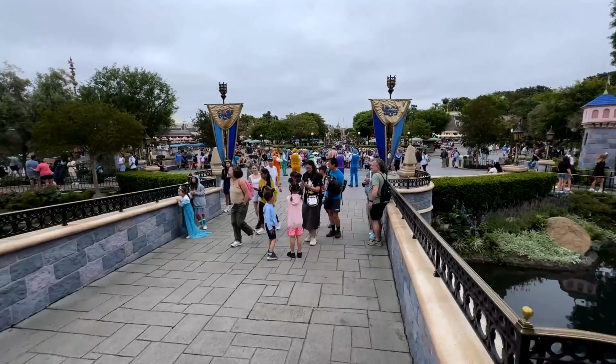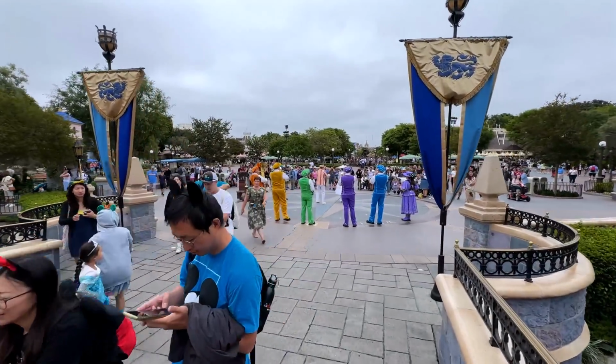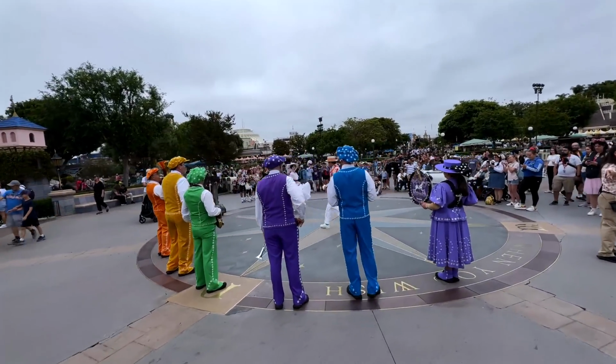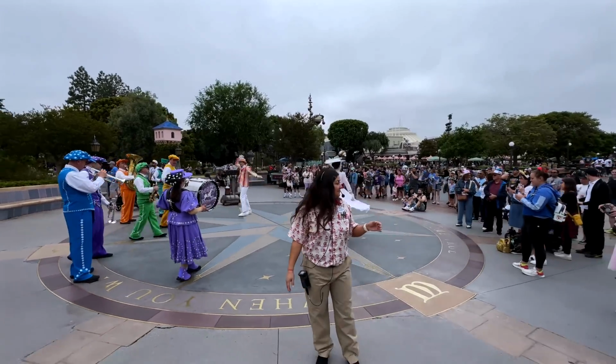Okay, heading back to Frontierland to go ride the Mark Twain. We'll stop by and say hi to the Pearly Band out front. Mary Poppins, Bert doing their thing. Delightful.